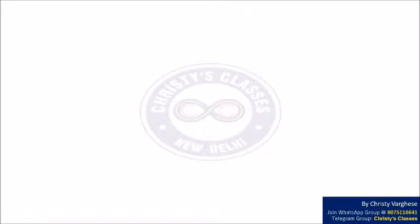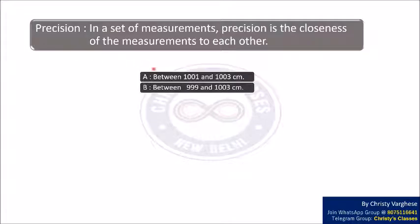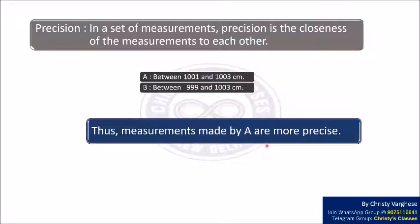We know that in a set of measurements, precision is the closeness of the measurements to each other. We have found that the measurements made by A are between 1001 and 1003 centimeter and measurements made by B are between 999 and 1003 centimeter. Analyzing the measurements, we can clearly say that the measurements made by A are closer to each other. Therefore, we can say that the measurements made by A are more precise.